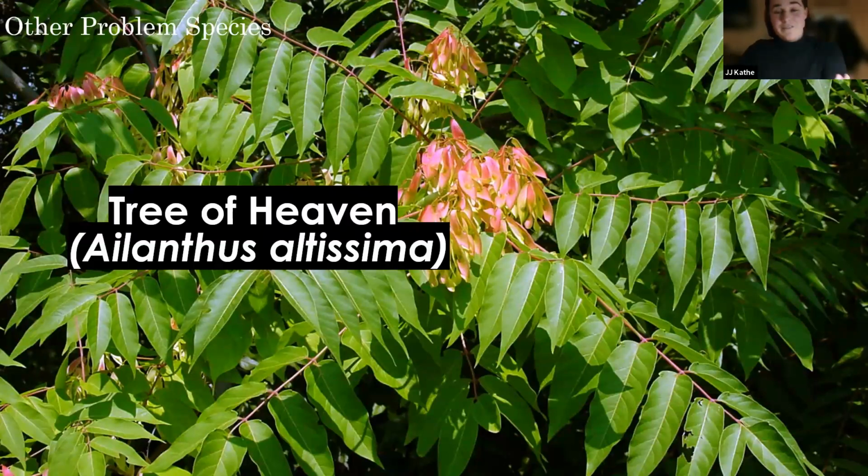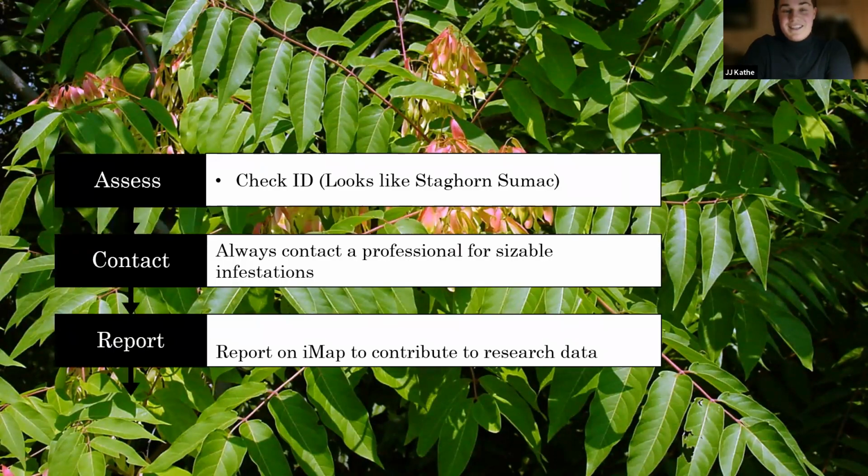Similar to that, I know somebody had a question about Ailanthus, tree of heaven. This is one that I have a personal vendetta with a little bit. I call it an alien plant. It's pretty scary. So the steps you're going to want to take if you have tree of heaven on your property are to assess and check and make sure that it is tree of heaven.